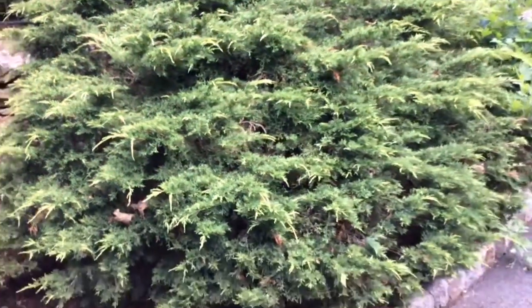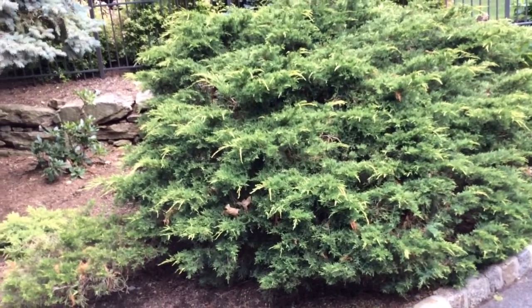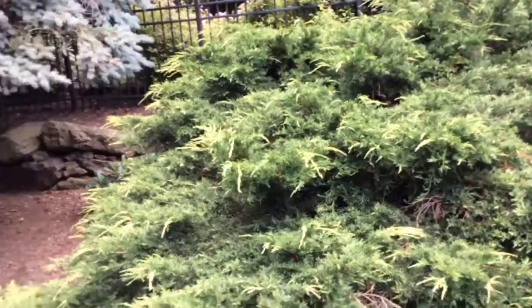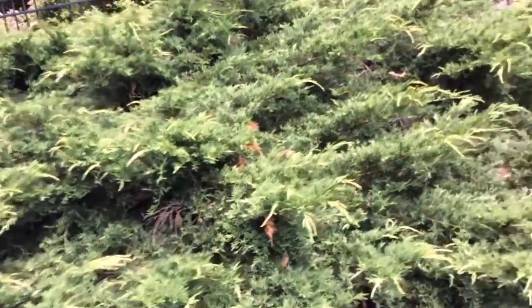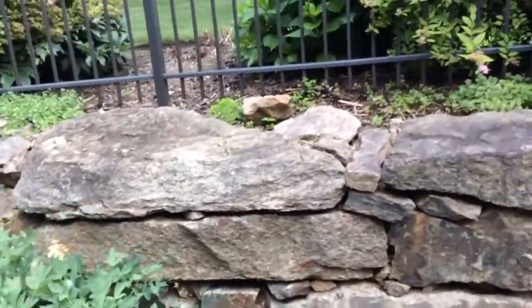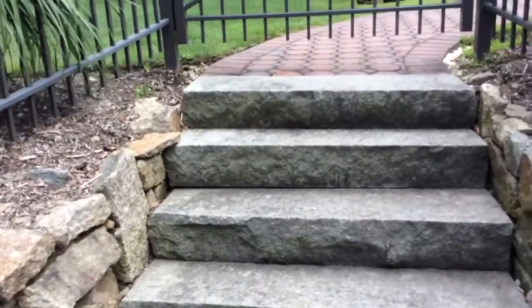As I pan back here, you can see some gold tip juniper, probably about 20 years old. So you can see the size and the nature of these. And when you're selecting a landscaper or you're putting in your own landscaping, always consider the size that the plant will eventually get. A lot of times it's not taken into consideration, and you end up having a big problem. You end up having to pull the plant out and starting over in 4 or 5 years.